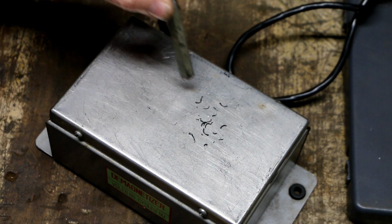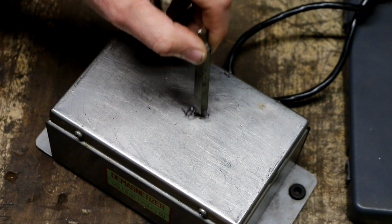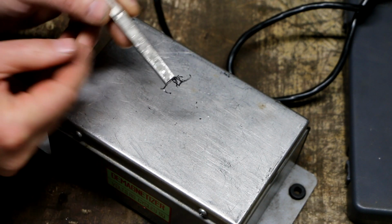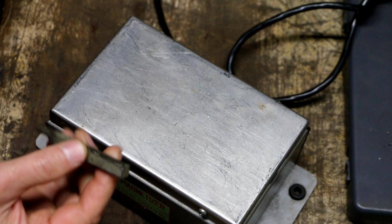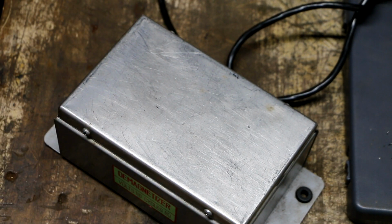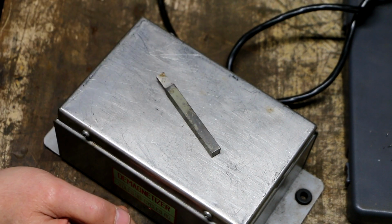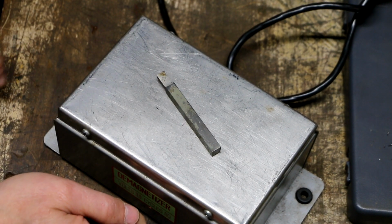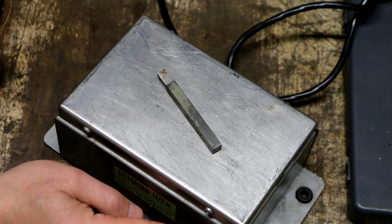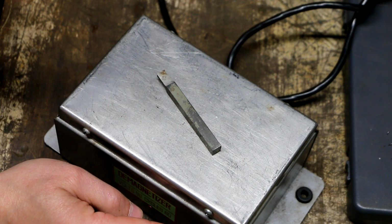So first we're going to show that this piece is magnetized, in case you thought I glued those things on. Now I'm going to hopefully demagnetize this. The way I'm going to do that is place it on top of the platform and fire this thing up for about 10 seconds. And then I'm going to lift it slowly straight up off the top of it without turning it off.